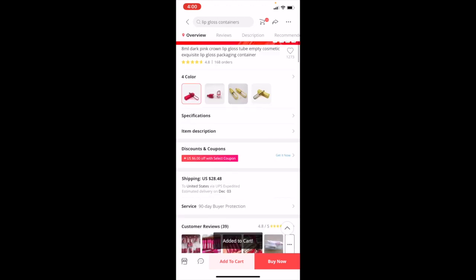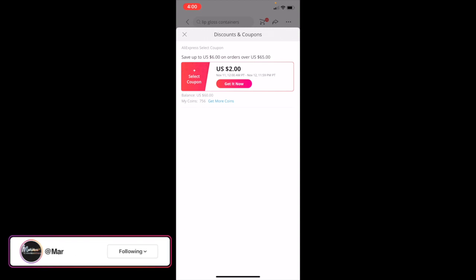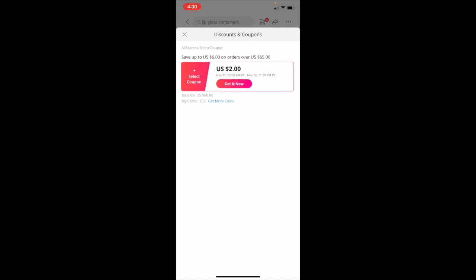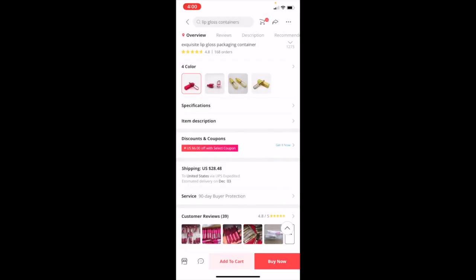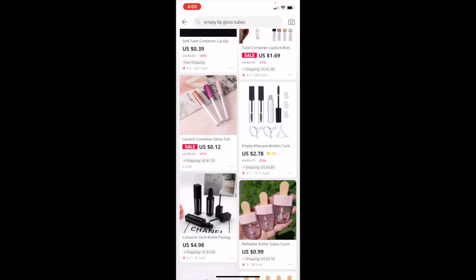So they should have some coupons. Okay. They have $2 off. You can save up to $6 on orders over $65, which is not bad at all. To get these coupons, I want to say you have to have coins, which you can get on the home page by hitting get coin. If you add something to cart, you should also get coins. It just depends on what item you're adding to your cart. So yeah, again, you just want to go through these and see exactly what you want.